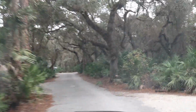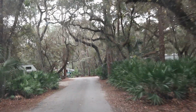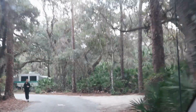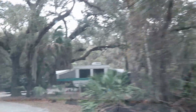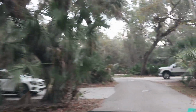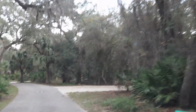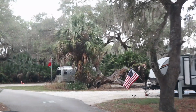This is where it gets really nice. Tight roads, but they're one way. A little tight, but you know, if you're careful and you keep your eyes in the mirrors, take turns appropriately, you'll be good to go. So just be aware some of the campsites do have some low-hanging trees. So it's best to scope out your campsite and make sure you have someone watching as you back in. Always. And there we are.